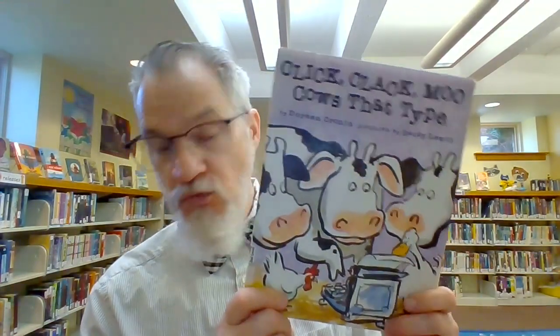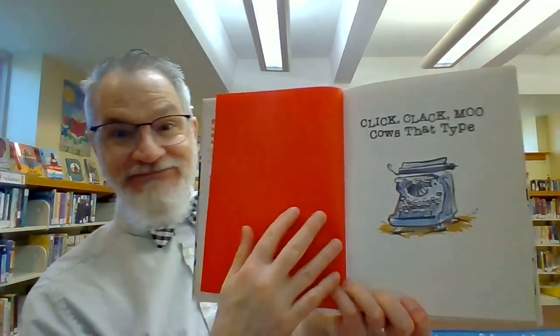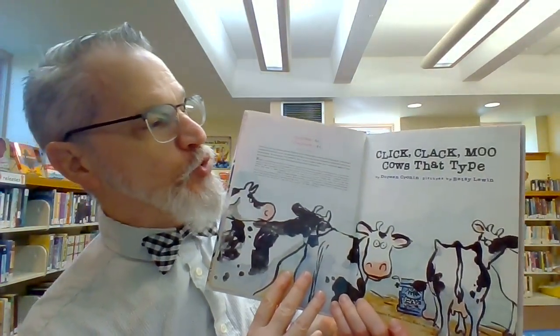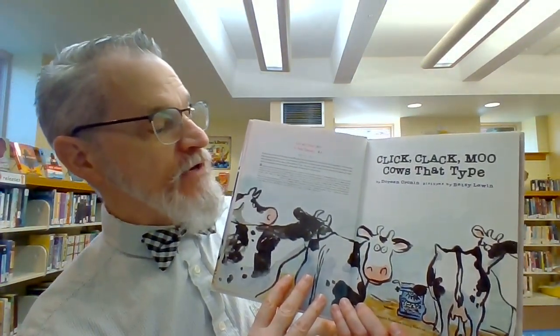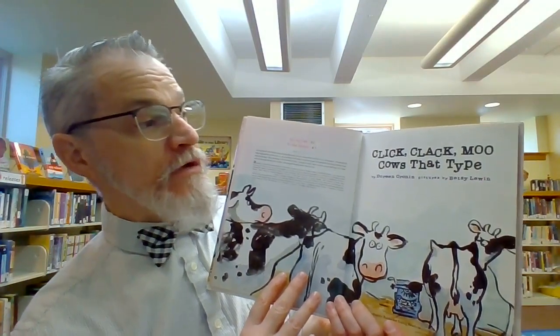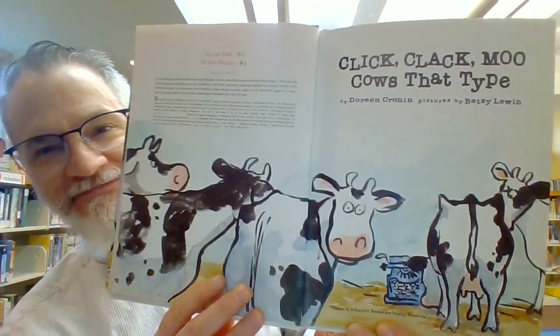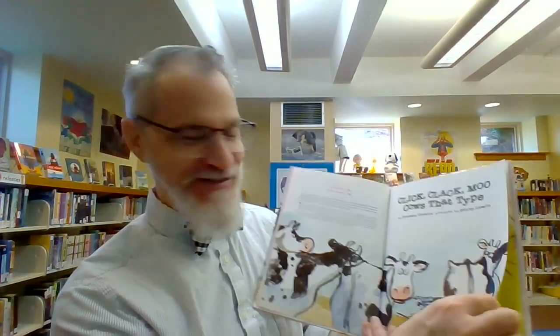Click, Clack, Moo, Cows That Type. Here we go. Click, clack, moo. Cows That Type. By Doreen Cronin. Pictures by Betsy Lewin. Hear those cows?